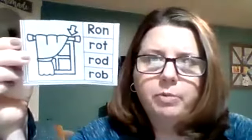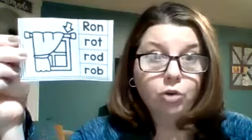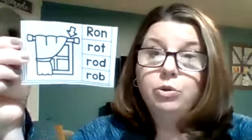This one you might not have heard before, but this is a rod. It's a curtain rod, and you use it to hang up curtains. So listen for the sound again. Rod.